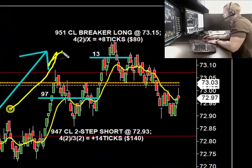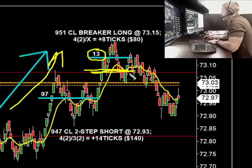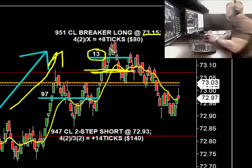Now, breaker pattern long here. We have the short-term trend being up. Of course, we mark our swing high here at 13s as we break above this important red line. Remember, all the red lines are marked up for me automatically, courtesy of my indicator package. 51 minutes past the hour here, guys. We took a breaker long. 15 was the fill. Of course, breaking above that 13 level.